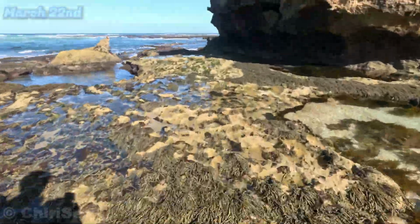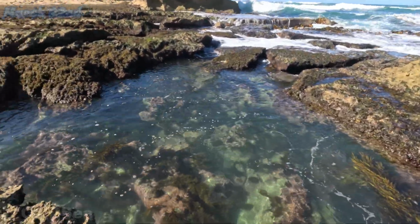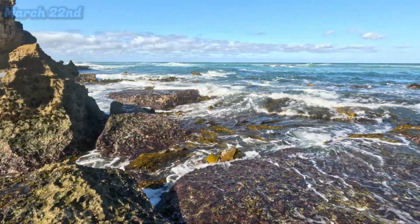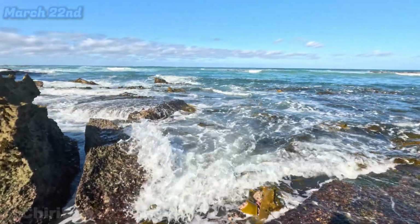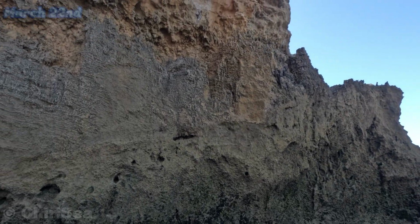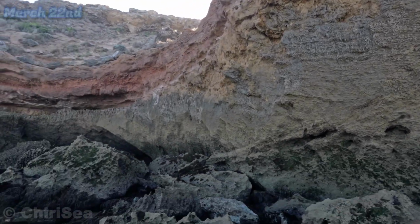The adventure begins. Along this area, I think these rocks might be the hardest rocks to access. I've got a feeling they are. You can see all the broken bits fallen from the top, now claimed by the ocean environment, such as seaweed, shells, erosion, etc.